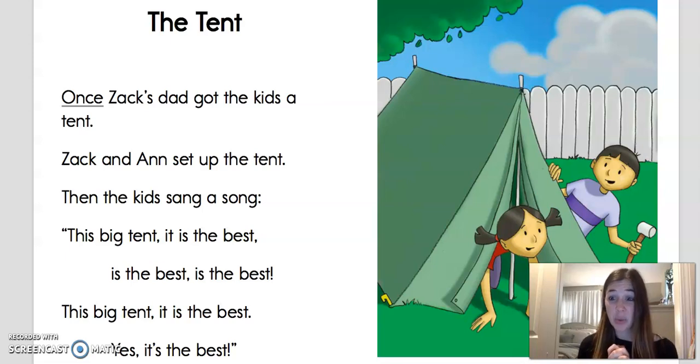And in the story, we're going to see some different punctuation marks. We'll see a period, that tells us to stop reading the sentence. And then we'll also see an exclamation point. Yes! And when we see an exclamation point, that means we need to read with expression. So, can you help me out?